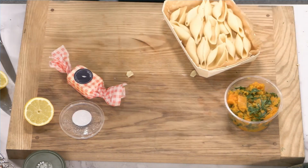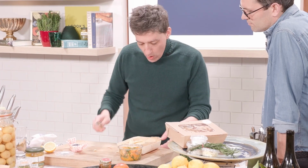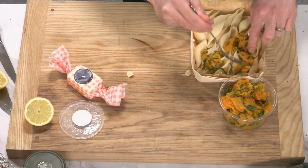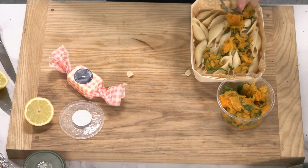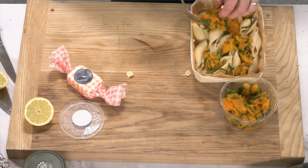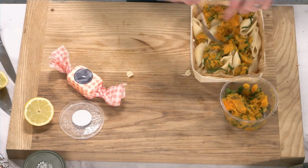So the squash or kind of pumpkin mix. What we then do is pop this on top. There we go. So you're trying to sort of tuck it into the shells? Tuck it into the shell, yeah. Casually. Tuck it into the shells a bit. I think, again, as it goes in the oven, it will all kind of work itself out, you know what I mean?